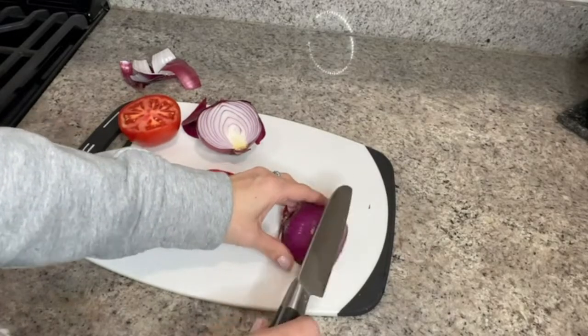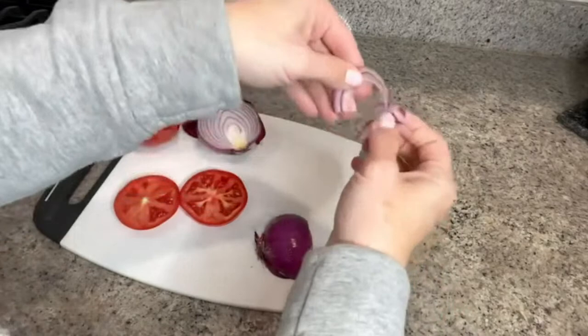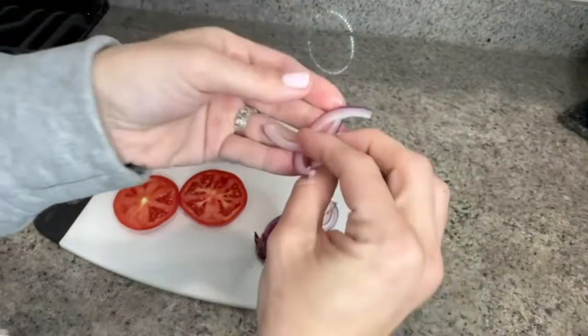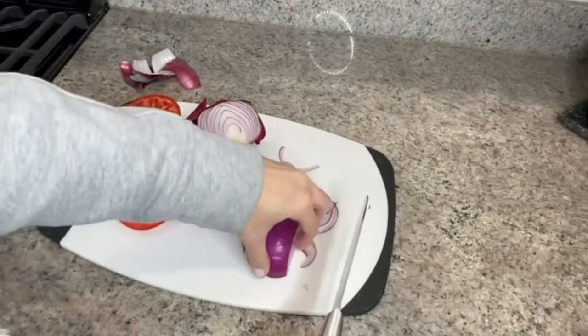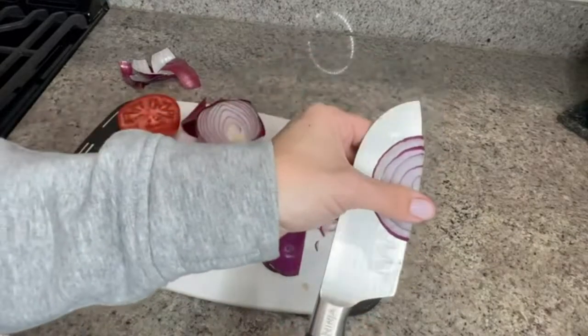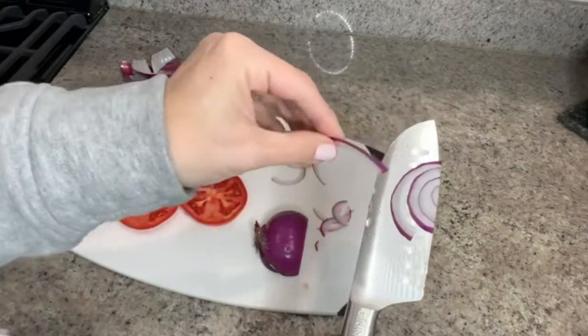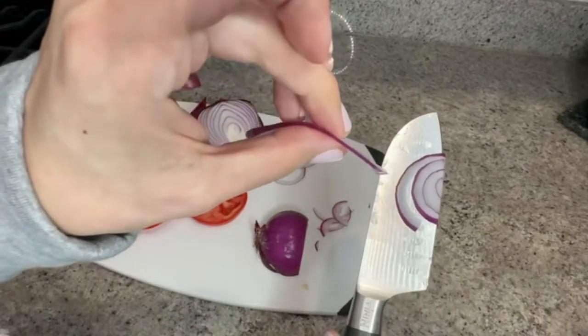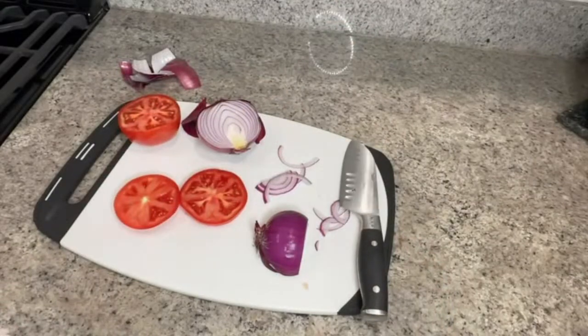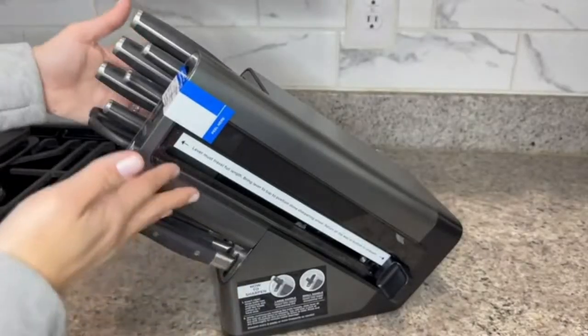I cannot believe how sharp these knives are. Just look at how thin you can see through them. I am so impressed with these knives. They are so sharp, and it's the Never Dull technology too. So the knife block itself has that sharpening tool in it. Just look at how thin these onions are, paper thin. This is absolutely amazing. Sharpest knives I've owned ever in my entire life, that is for sure. Okay, let's check out our Ninja Foodi. So as you saw in that video, that thing can make some super thin slices for your cooking needs.